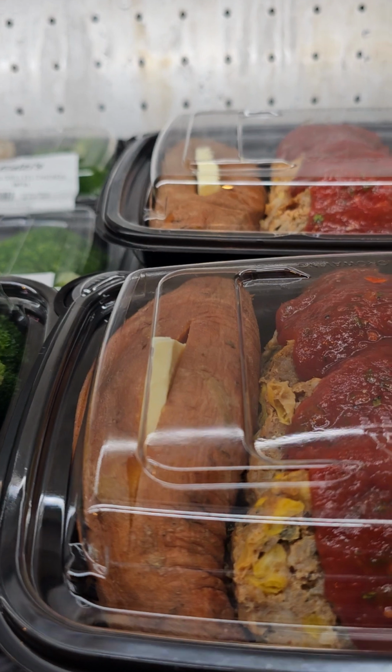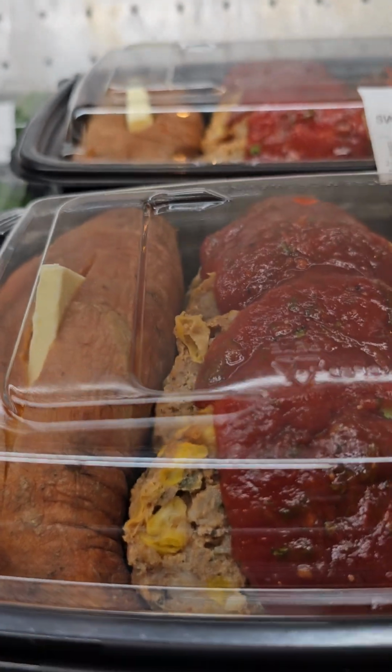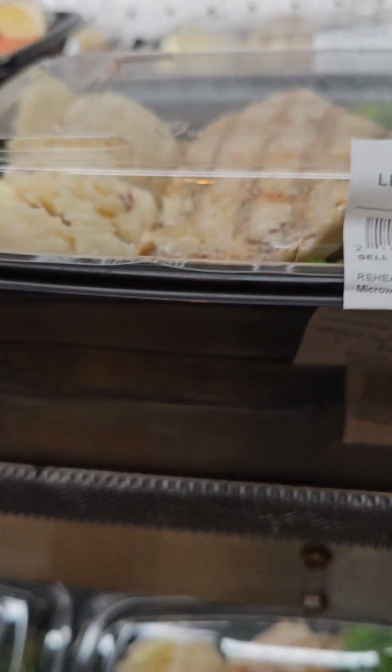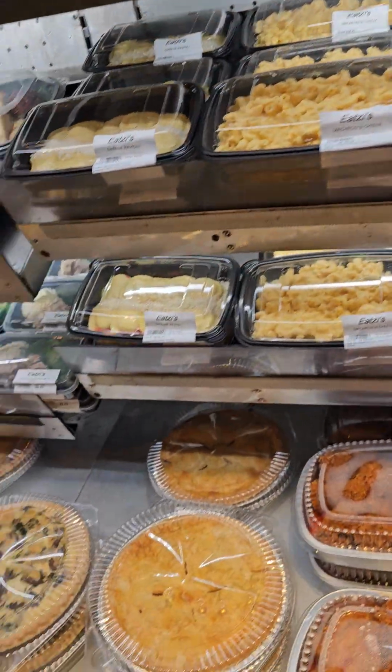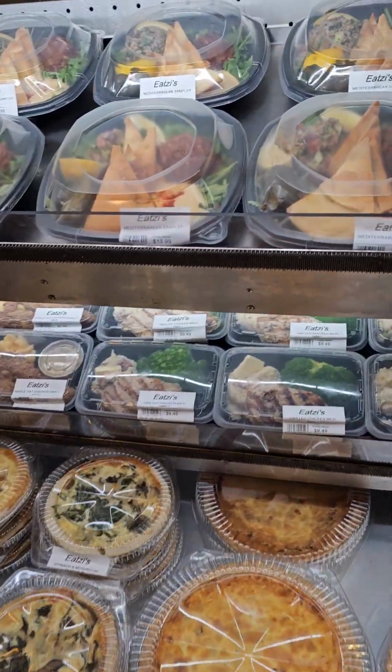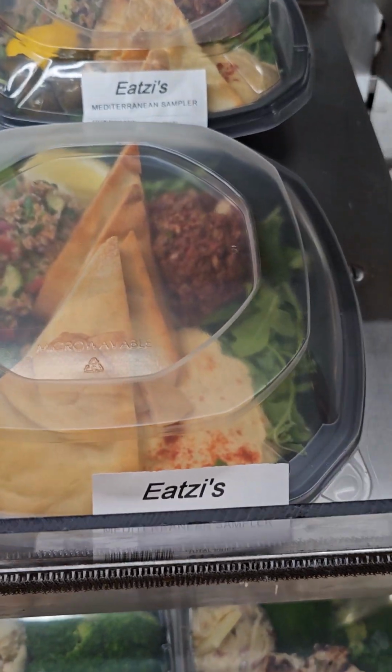Look at that potato with the slice of butter sticking out of it. Man, my gosh, this is hard coming in here. Mediterranean sampler.